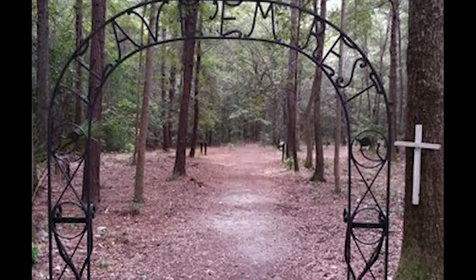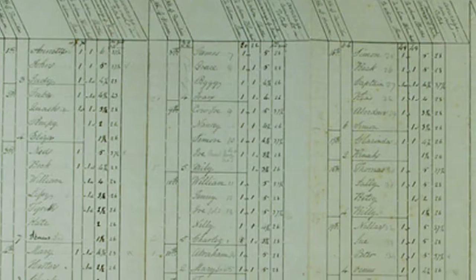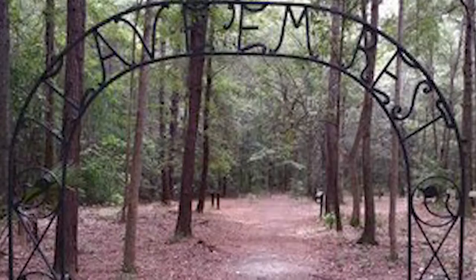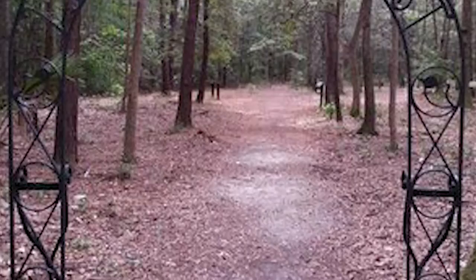Though the cemetery at Drayton Hall is fairly small, many slaves must have been buried there. One ledger from Drayton Hall during the period records the names and relevant information of at least 90 slaves who lived on the plantation at one time. Without markers, it is impossible to know from the ledger who is buried in this cemetery, but likely many of the slaves whose names were recorded are interred at this spot.